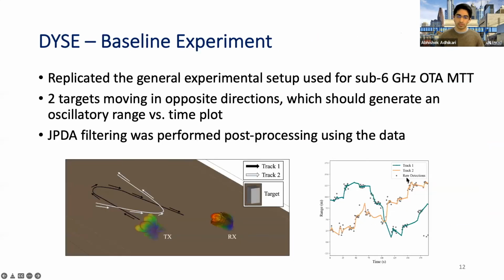As a baseline experiment, if you remember the over-the-air multi-target tracking, we wanted to do the same thing. We know what the output looks like. We know that when you have two people walking back and forth in the lab, the result you're going to get is this oscillatory movement where each goes in opposite directions. And that's exactly what we did. It's a very simple experiment where we have a target moving one direction and another target moving the other direction. And we're able to get the same sort of result that we got over the air.